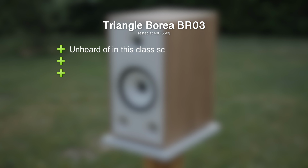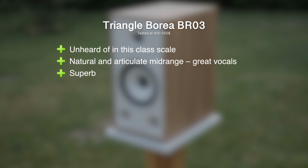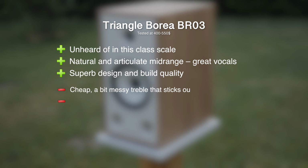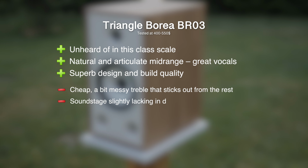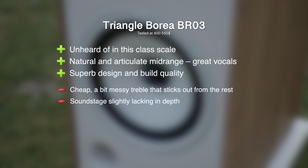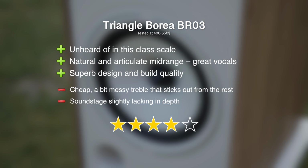This speaker packs a really huge potential, which was unfortunately a bit wasted with sharp and cheap highs, disturbing the overall tonality. And ultimately, this is what determines the final rating of a speaker. It is with heavy heart that I give them 4 stars.